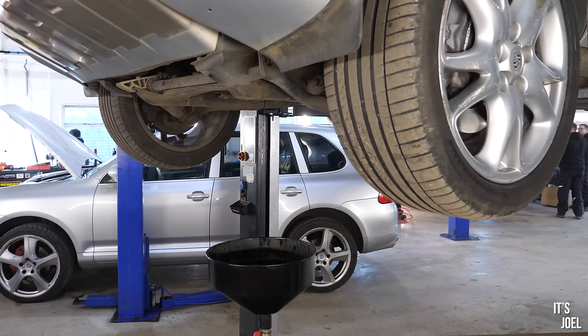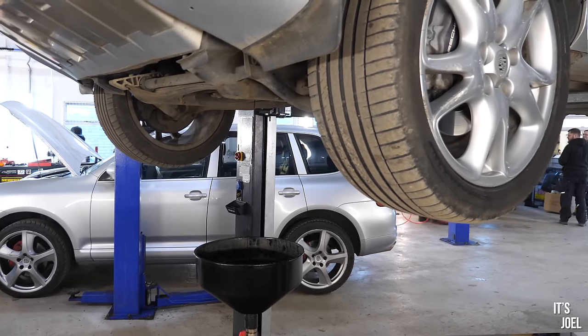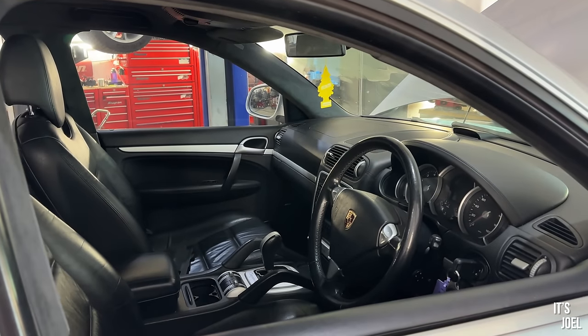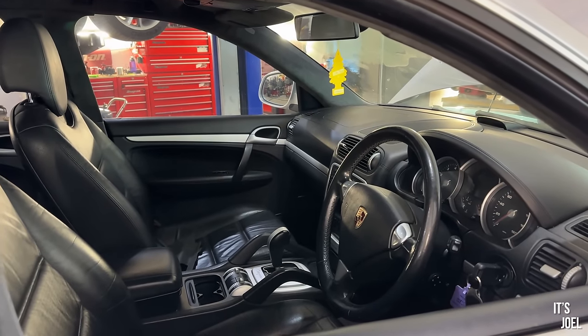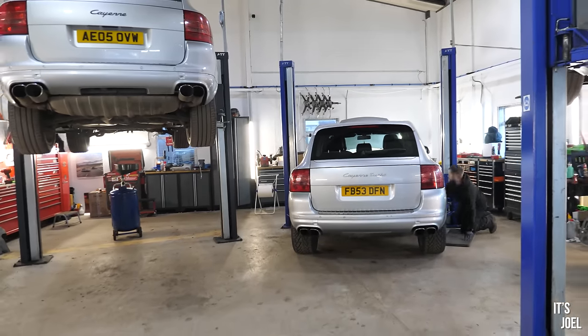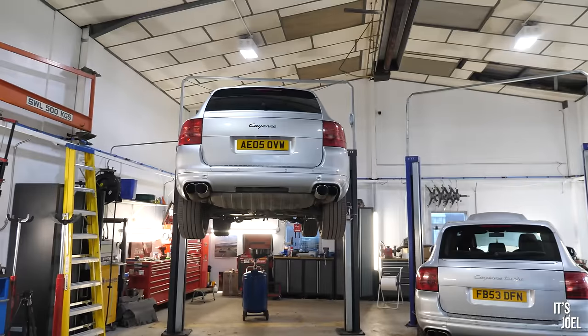Now the oil pan is there. We're going to be doing an oil change, just a service on the car while it's here. But you'll notice I've been joined by another 955, also silver, also with a black interior. This one is a turbo though, as you can see. And it's quite interesting to see them right next to each other.